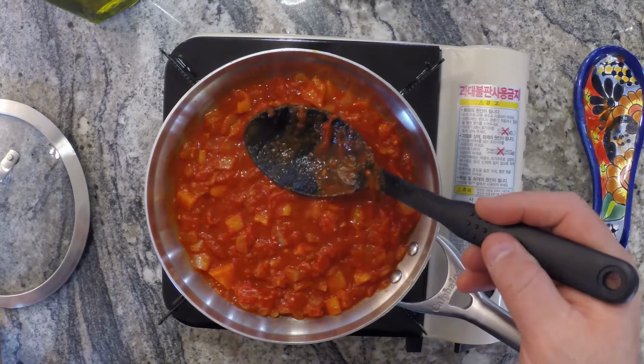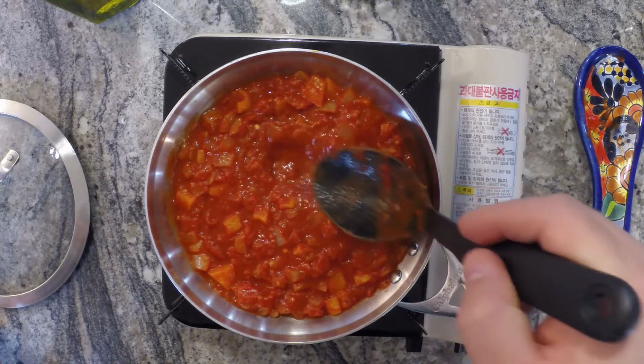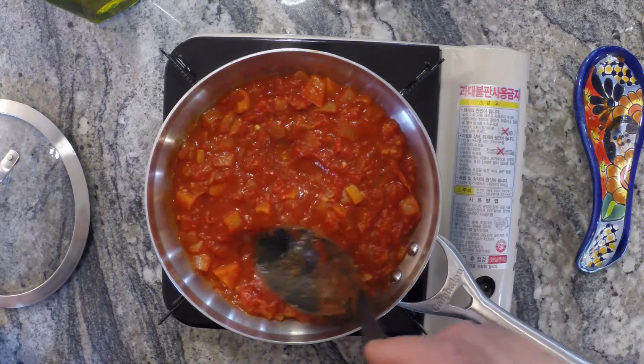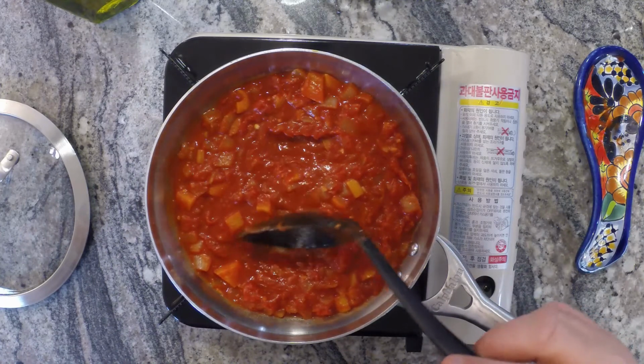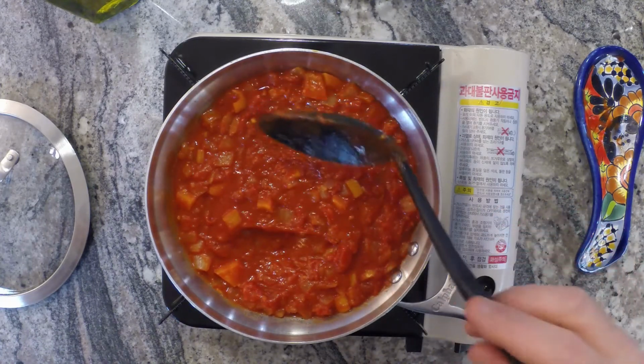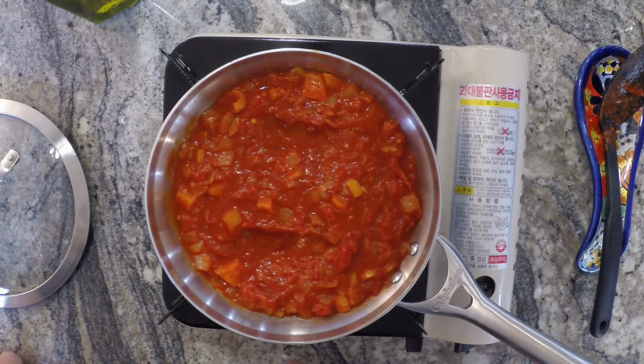What I'm actually going to do, because I'm the only person having it, is I'm going to take a portion of this, put it in a smaller pan, and then we'll add the eggs. The recipe is enough for 6 eggs. So I'm going to take about 1/3 of it, put it in a small pan, we'll add 2 eggs, and go from there. So now I'm just going to make 2 small wells for the eggs. Now I'm just going to crack the eggs into those little wells.